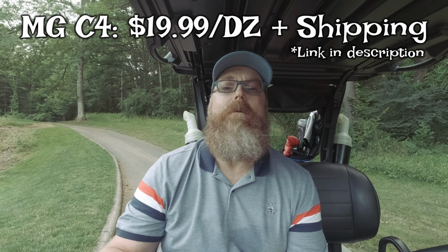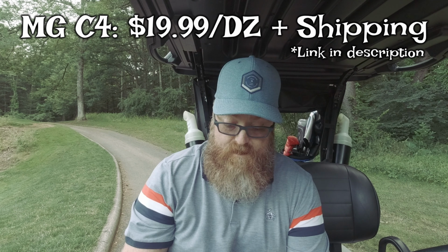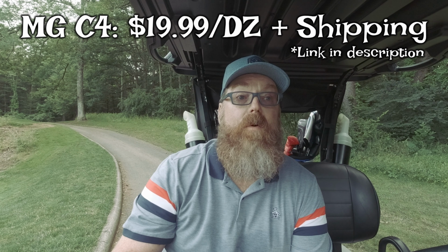Now, they were only an extra $2 a dozen for the logo, and it felt like it was just kind of applied on, like a sticker almost. But they look good for a novelty, right? Hey, you get what you pay for, but I'm very pleased with the overall quality of the golf ball. Hopefully we'll get some shots in for you right here.